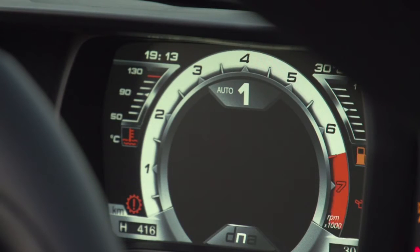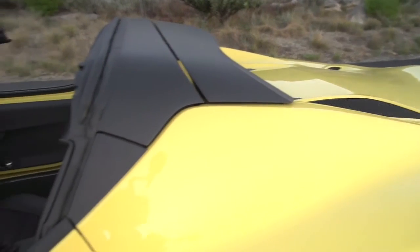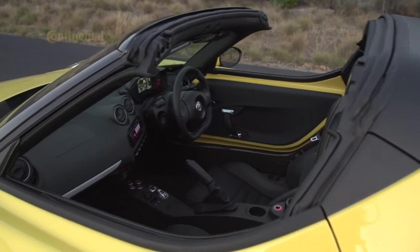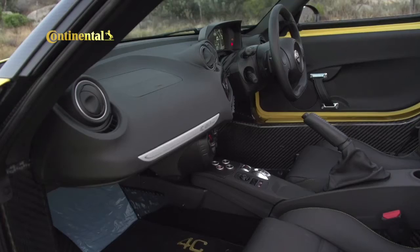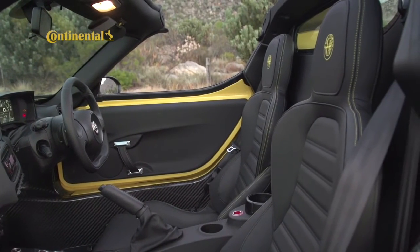The cabin of this 4C Spider is identical to that of the 4C Coupe. You get the same lightweight bucket seats, the same flat-bottom steering wheel, and also the virtual instruments. Of course, it is quite minimalist, but then this is a sports car through and through, and the interface between car and driver is perfect. There's ample room for 2 and no shortage of creature comforts, including the likes of aircon, electric windows, and a sound system with Bluetooth. The seats are surprisingly supportive, even over longer distances.